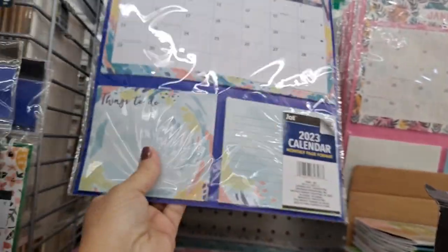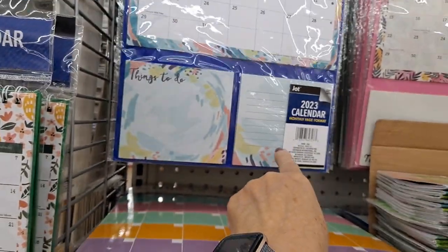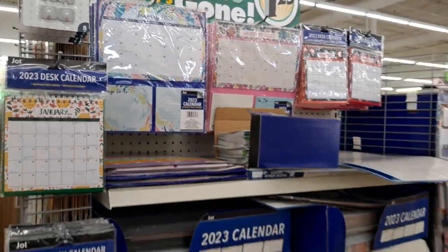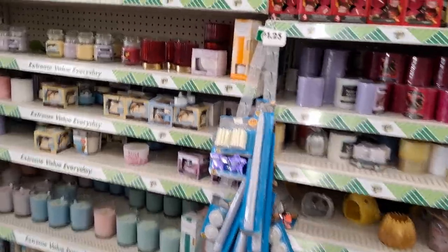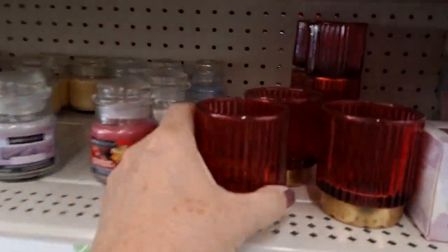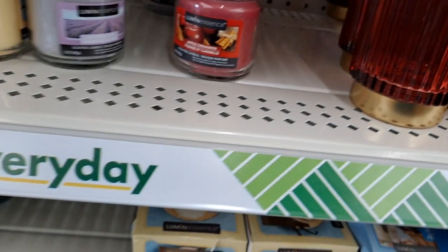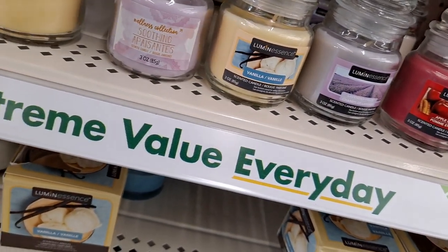This is nice because it's got the calendar, but it also has things down here for you to jot down notes, and they got different styles, which is really good. Find the one that fits you. Just looking to see if there's any new candles. We've seen these before. Very nice and classic fall and Christmas. These are the regular luminescence.